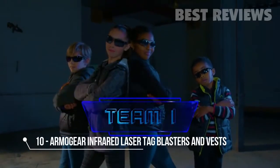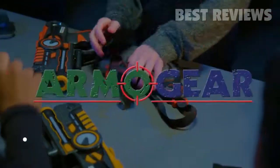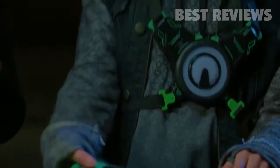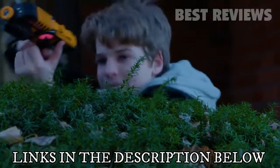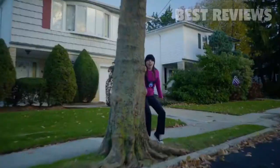Get ready and gear up for the ultimate game of laser tag with ArmoGear Laser Battle. Team up and take cover because your opponent isn't far behind. Your gaming set includes everything you need for battle, a gun and a wireless vest for each player. With a 150-foot shooting range and realistic firing sound effects, experience your backyard transform into a battlefield.